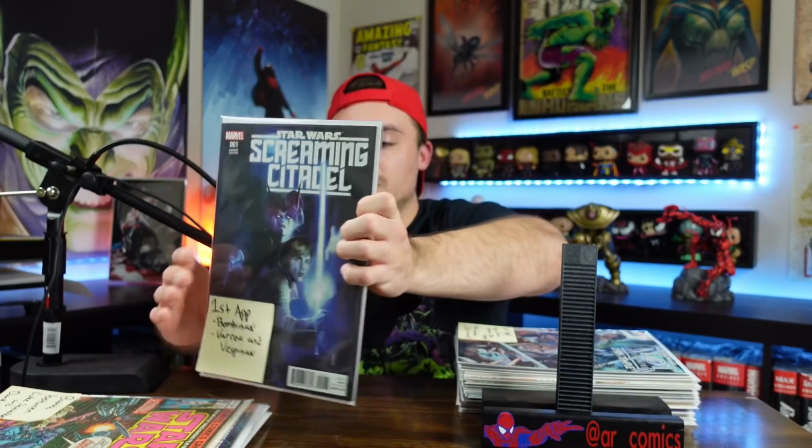This is a variant. It's the first appearance of Bombanax, Varroa, and Vespanax. I saw this one. Honestly, I don't really know who any of those characters are, but I think it's a very gorgeous cover. I really like just how dark and kind of creepy it is. I think the drawing is very well done too.